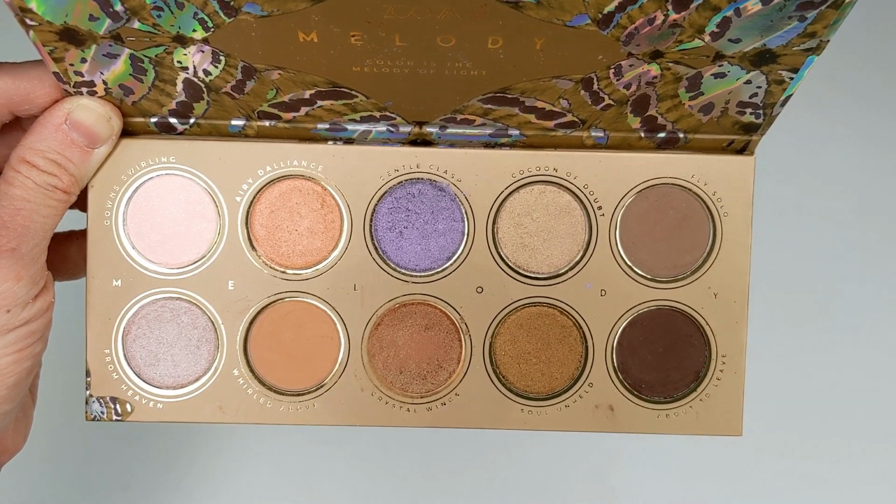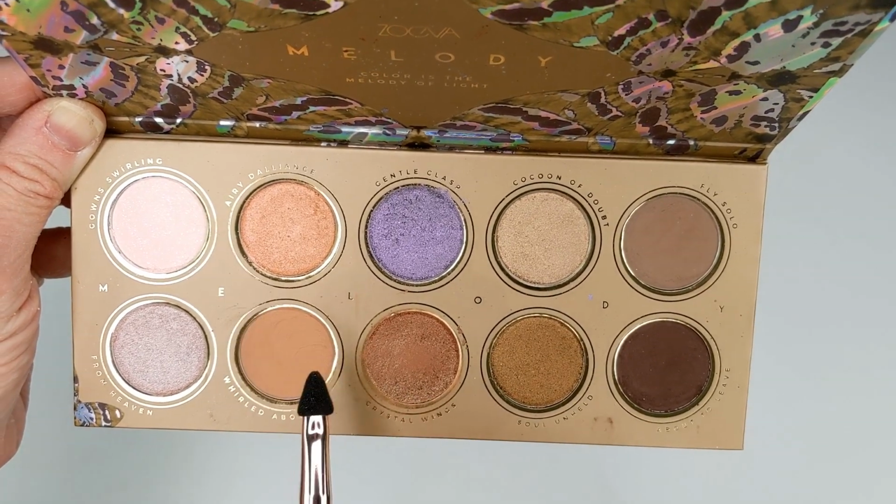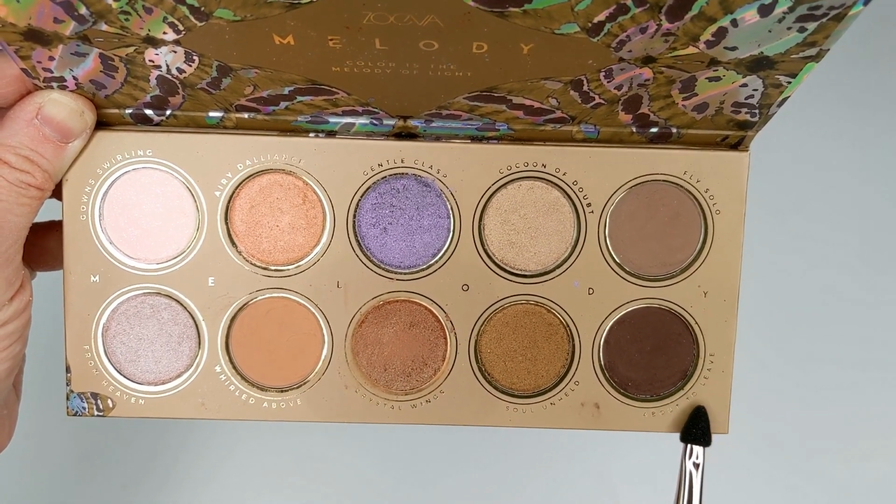And then you have Fly Solo as a great transition color if you want to do something a little more cool toned. And then World Above is a great transition shade if you want to do a warmer look, like with some of these other shades. And then you have a deeper outer corner color as well.